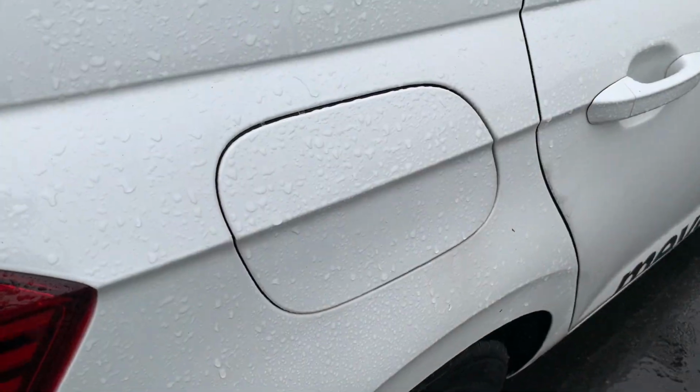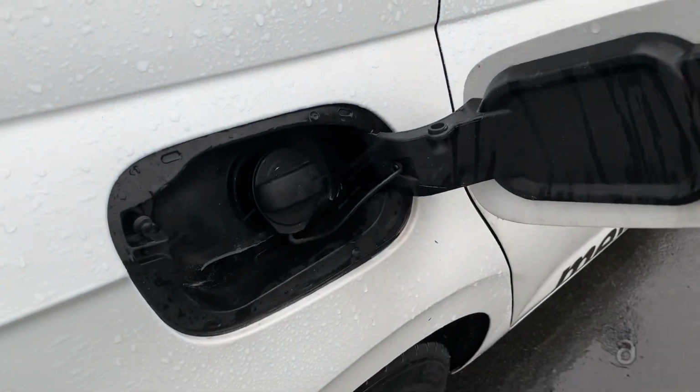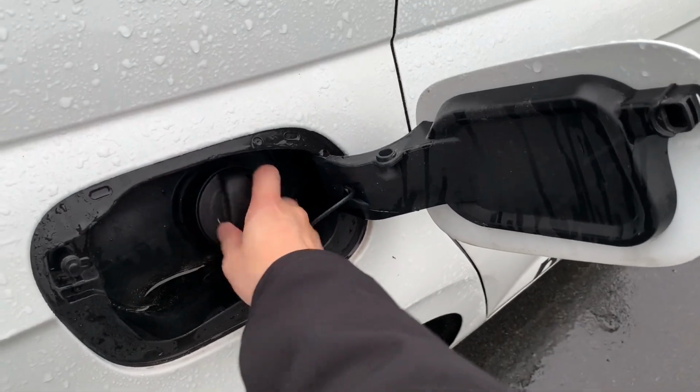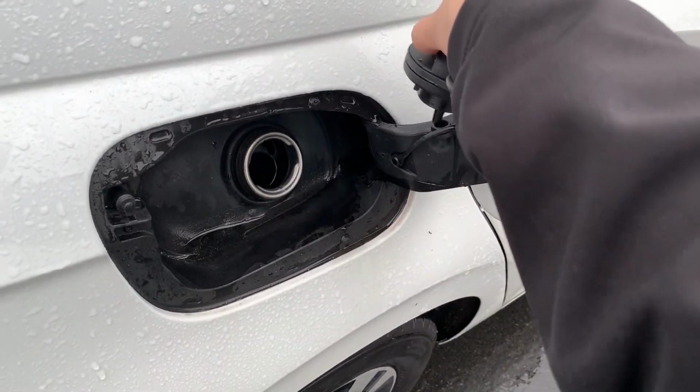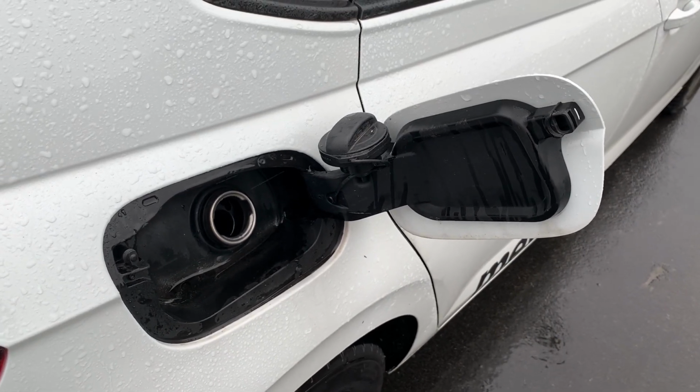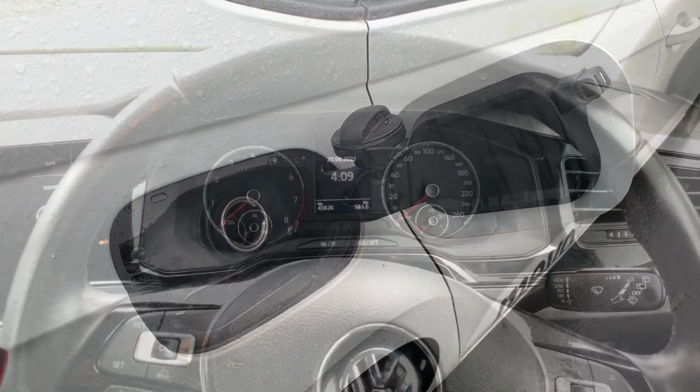The fuel tank is 40 liters, which requires 95 premium fuel. If you want to fill this car up, it would cost you around $100 in the current fuel prices. Now let's take a look at the interior of the car.